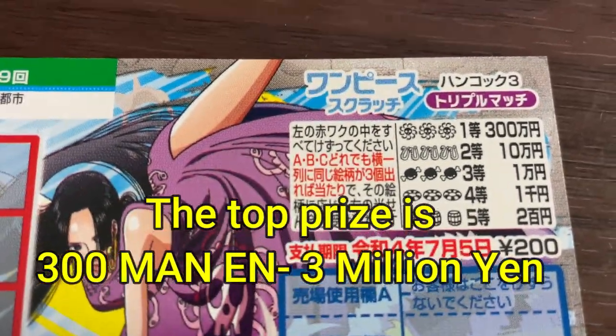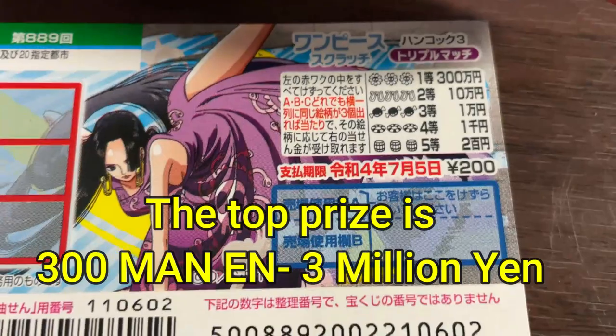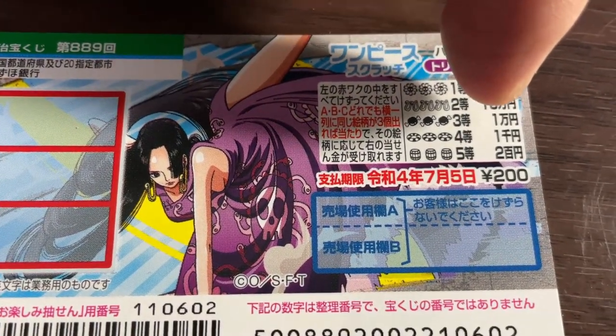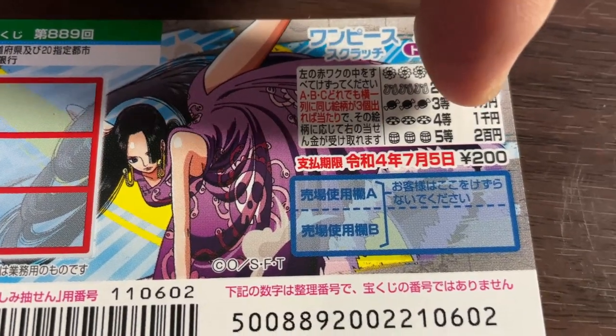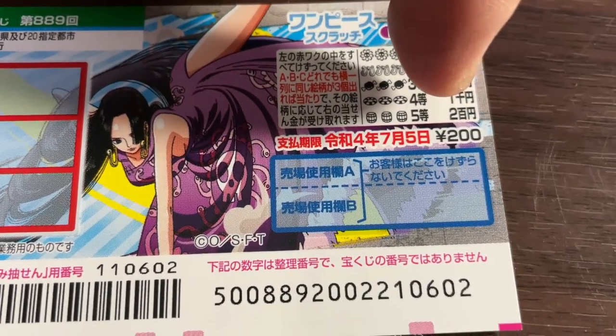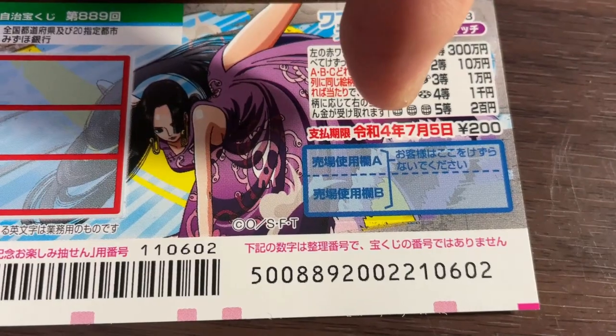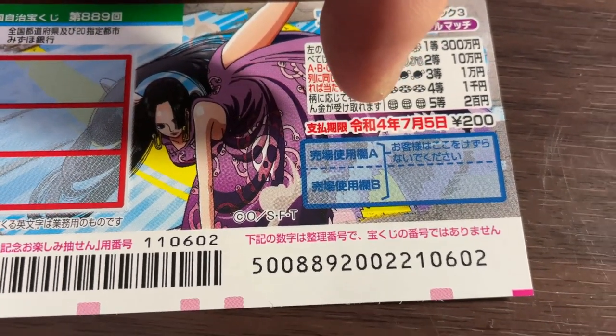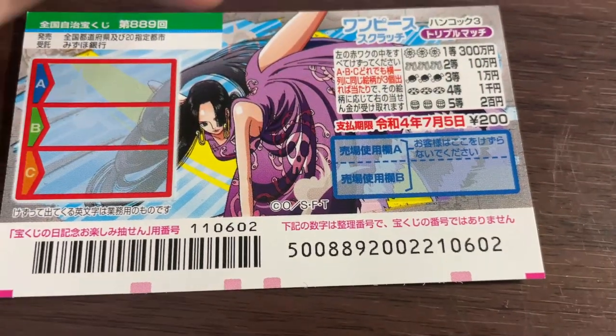The top prize is 300万 yen, right here. The next prize is 10万 yen. The next one is 1万 yen, the next one is 1000 yen, the next one is 200 yen. You have until July 5th, 2022, Reiwa 4, to claim your prize. Don't scratch here. What a cutie.